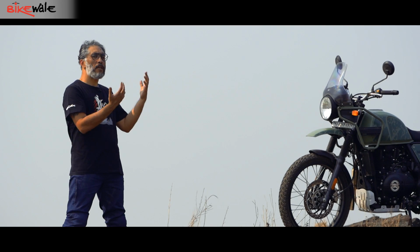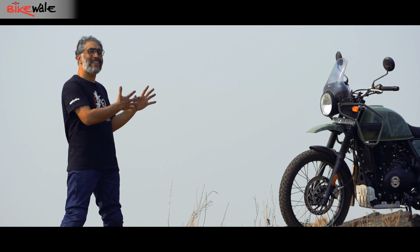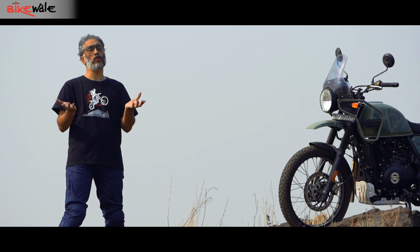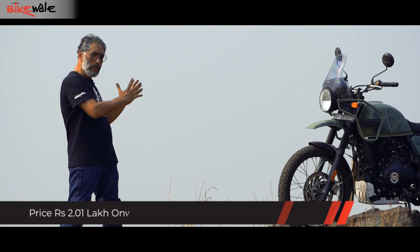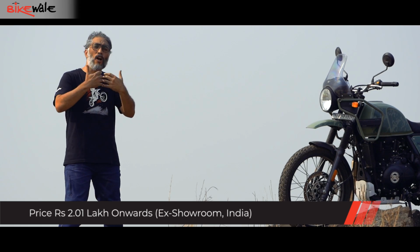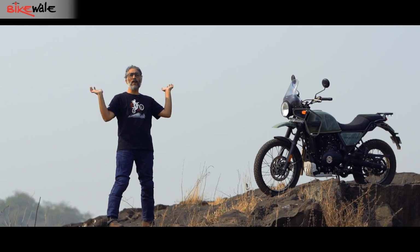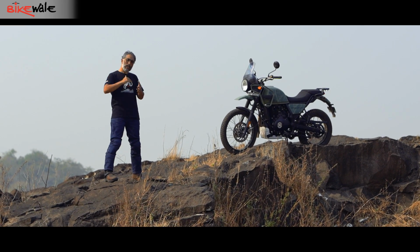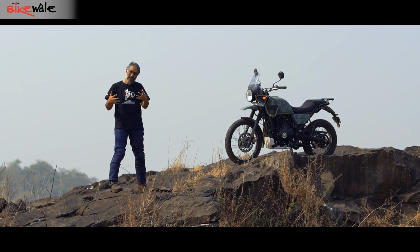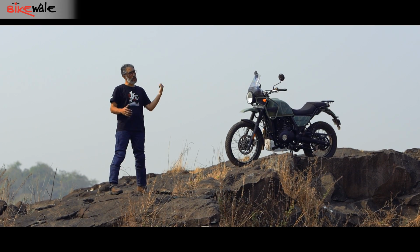So what do we think about the Himalayan as a commuter, as a tourer, as an off-roader? We think it works. Now, of course, it has its own set of challenges and shortcomings, but then which motorcycle doesn't? Now, the reason to buy the Himalayan, you have to be very clear as to why you want to buy it. If you want to get out of your city confines, buy the Himalayan. If you want to take in your surroundings, buy the Himalayan. If you want to get to your destination but not race to it, buy the Himalayan. And if you buy the Himalayan for these reasons, we believe that you're going to be very happy with your purchase.